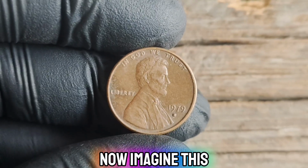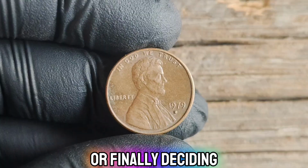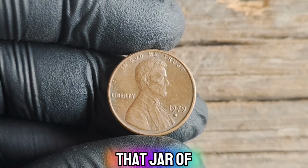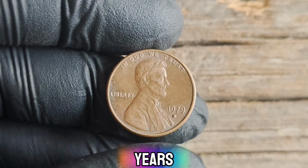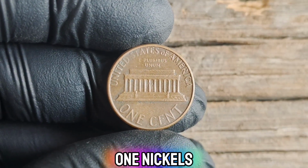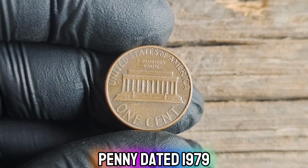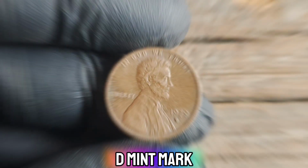Now, imagine this for a moment. You are cleaning out your house, maybe going through an old box, or finally deciding to sort through that jar of coins you have been ignoring for years. You dump the coins onto the table and start flipping through them one by one, nickels, quarters, dimes, nothing special, and then you see a copper-colored penny dated 1979 with a tiny D mint mark beneath the date.